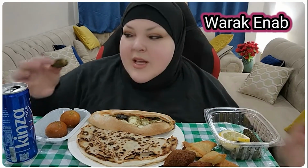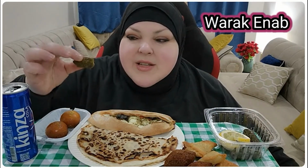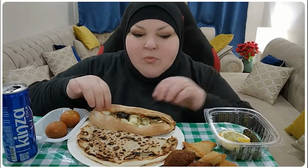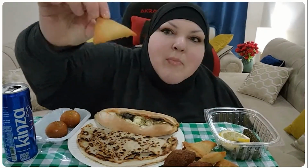These are called dolma, or warak inab. It's grape leaves that are stuffed with rice and spices and tomatoes. Yeah, some people call it sarma. Some people call it dorma. We call it sarma. Dorma is more like the vegetables that are stuffed with meat and rice, like tomatoes and zucchini and stuff like that. But every country over there has different names, but it's kind of the same thing.